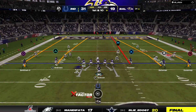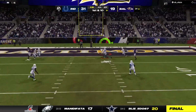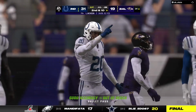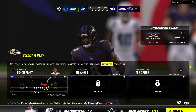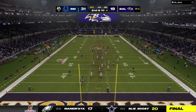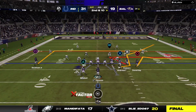No, we changed it. Jackson to throw. And that is incomplete. And while it's probably going to take a miracle at this stage, if they come down with this one in the end zone, they've still got a fighting chance. That one, however, winds up incomplete. Another try, 2nd and 10 now.